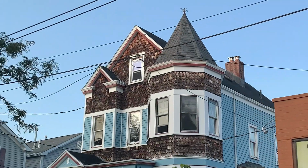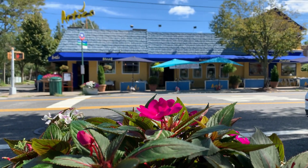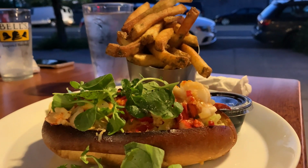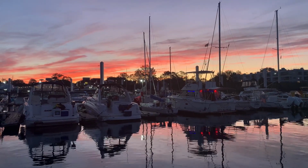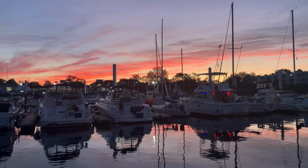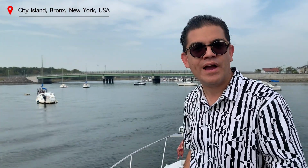Many people flock to the island for its unique stores, relaxed atmosphere, and most notably, its restaurants, many of which serve great seafood dishes. But there's another side to the island that most people don't get to experience. Most people visiting the island don't get to see the island by boat, so that's exactly what we'll do today. We're going to start our tour today by the City Island Bridge. We'll actually go underneath the bridge and then go around the island and wind up right in the same spot that we're at right now.